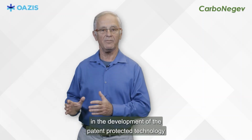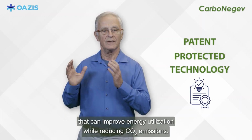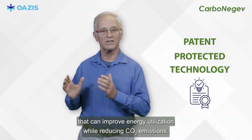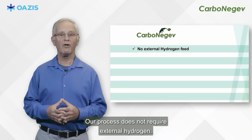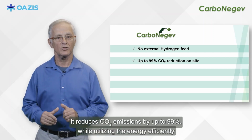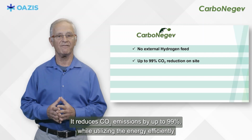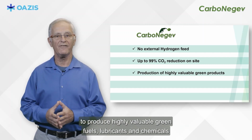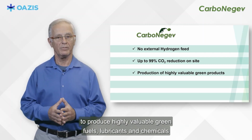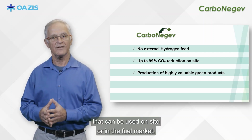Over the last 8 years, $5 million were spent in the development of the patent-protected technology that can improve energy utilization while reducing CO2 emissions. Our process does not require external hydrogen. It reduces CO2 emissions by up to 99% while utilizing the energy efficiently to produce highly valuable green fuels, lubricants, and chemicals that can be used on-site or in the fuel market.